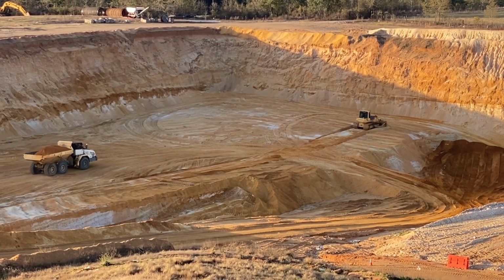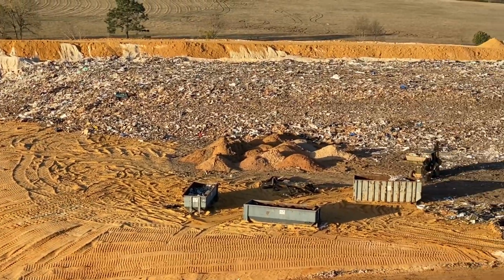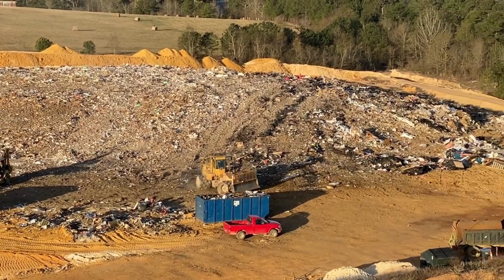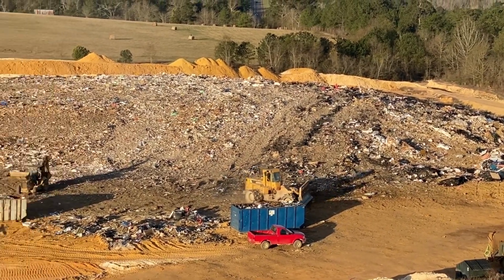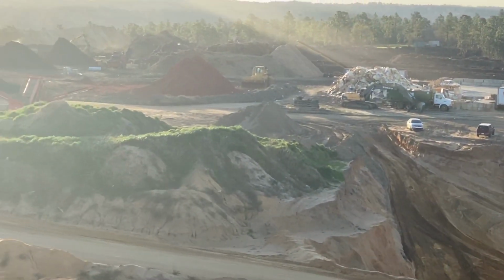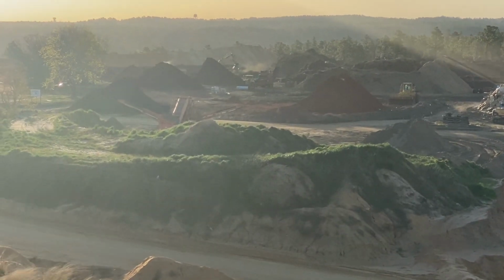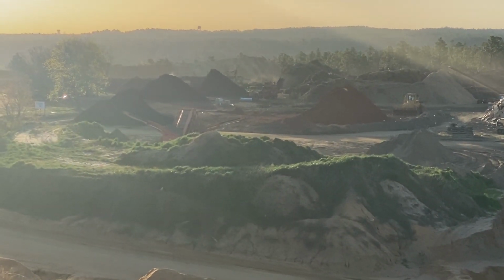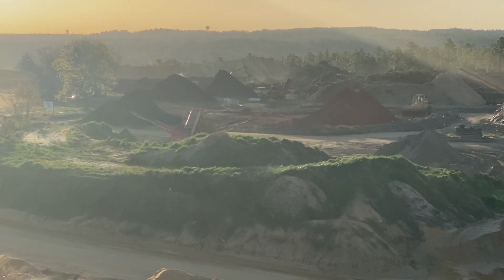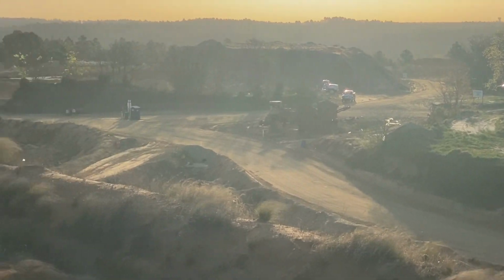So not too much further to go. Probably I would say another 4 cuts, we should be down to the bottom. There's the landfill compactor crushing trash. See if we can see over at the mulch yard, see what they're doing today. Sun's shining in our eyes a little bit. Looks like they're playing into compost. I can see the steam rolling off of it. They must be turning a windrow or something to that effect.